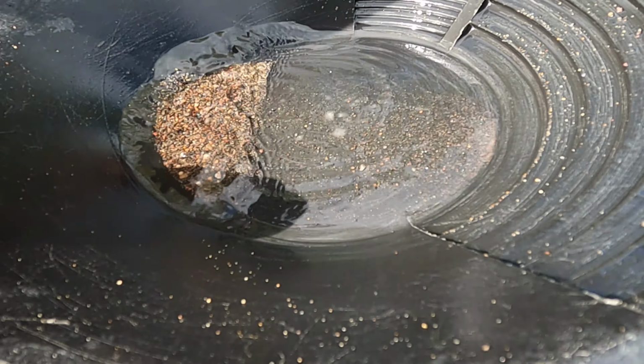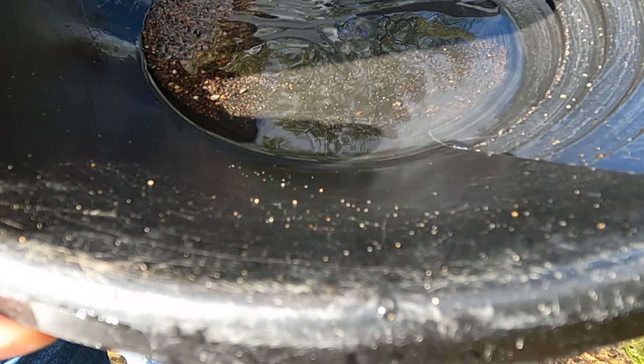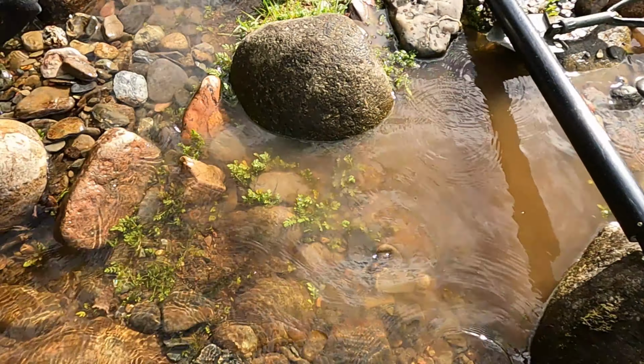There's one speck there, isn't there? Oh, no, it's not. Actually, it might not be. I don't know. No, I don't think it is. And he's digging just behind this boulder.